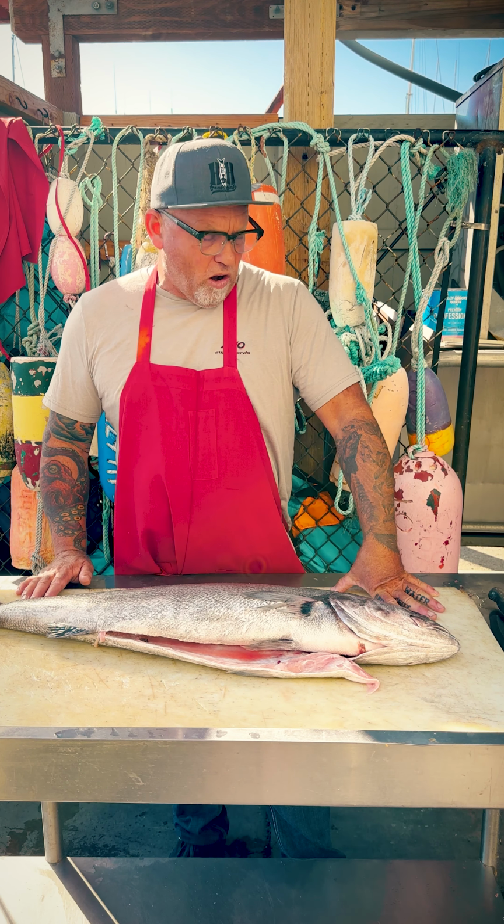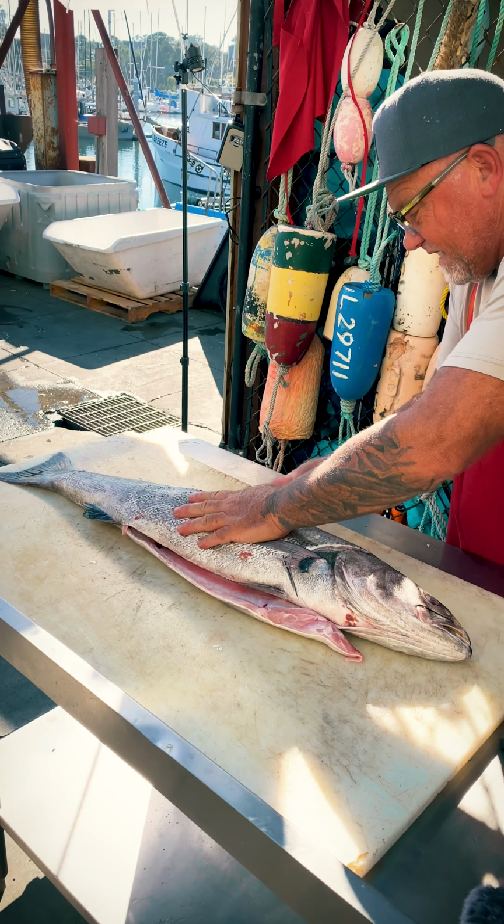So when I fillet, we cut here. I usually take right here.